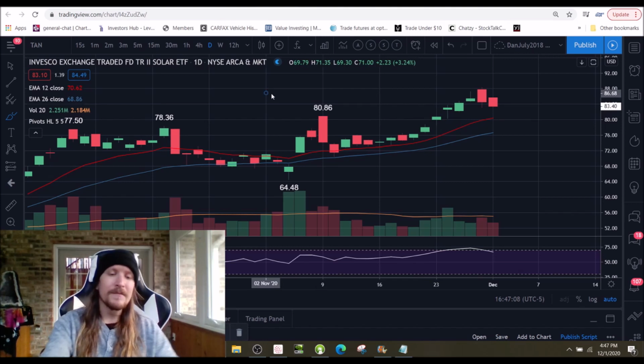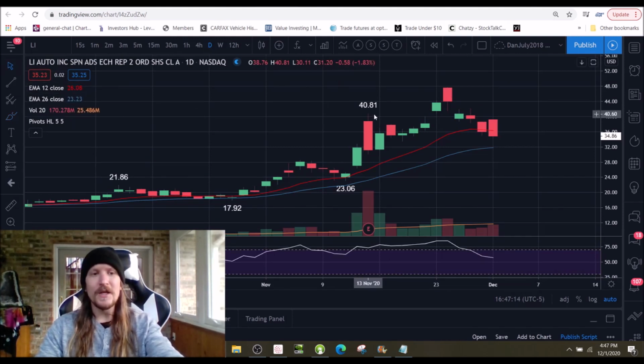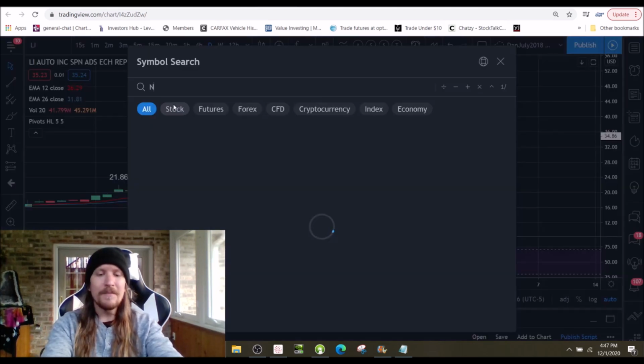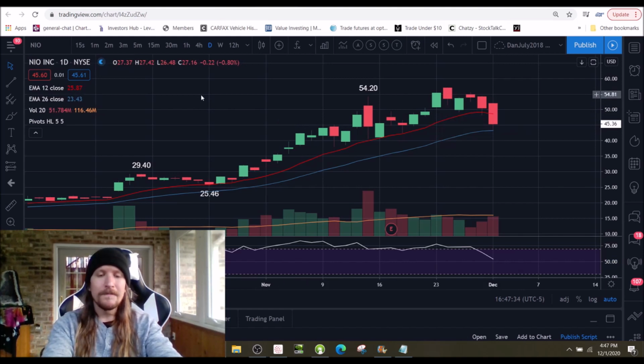Electric vehicle names, top is in for now. Look at LI and how much we pulled back. This is how your hype sectors top out. It always happens this way, hard and fast, and before you know it, we're down 20 or 30% from that high. So LI with a big pullback, NIO, big time pullback over the last few days, 20+%. Who else? Plug.